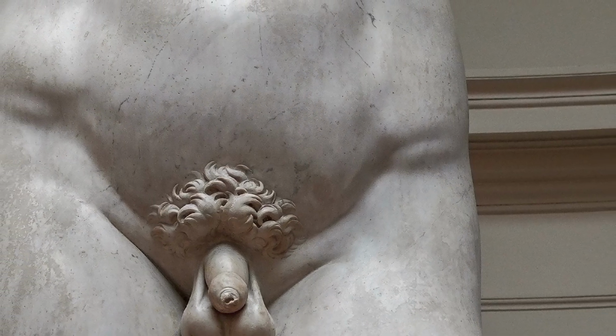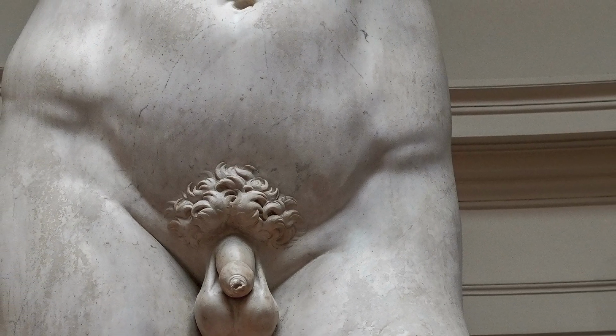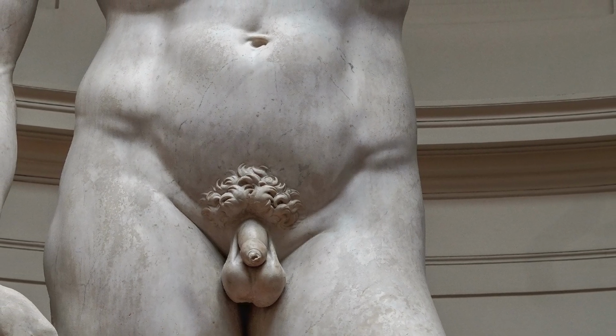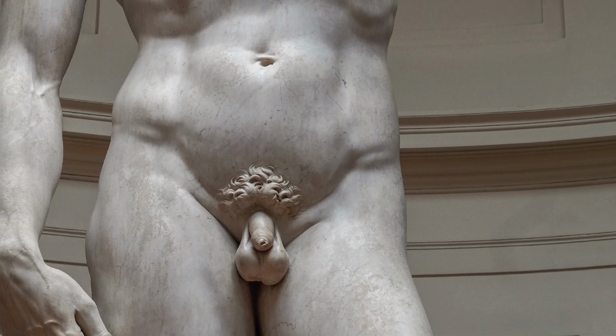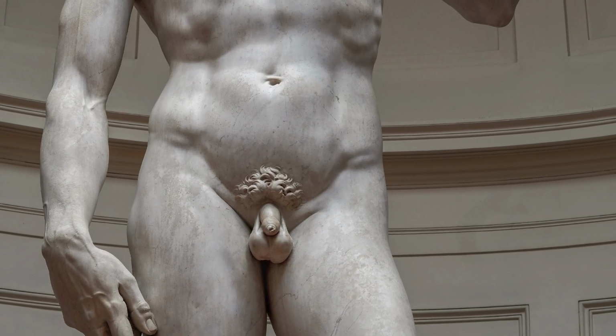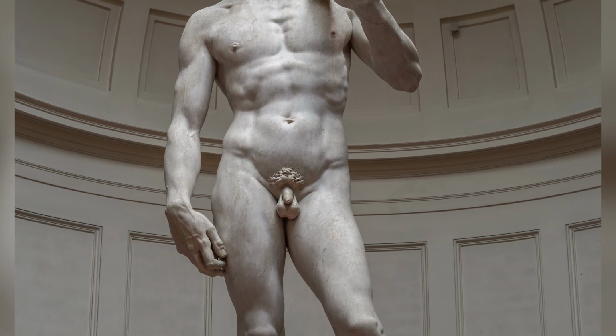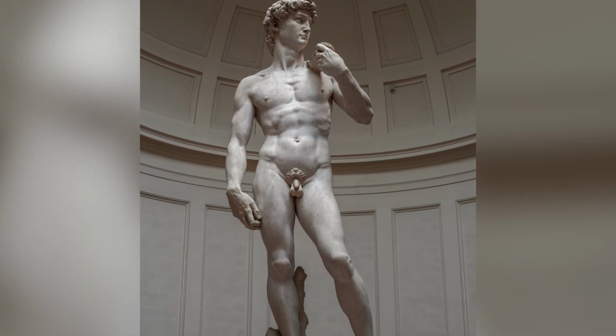Currently, the sculpture is located in the Galleria dell'Accademia in Florence, protected and displayed for millions of visitors. Michelangelo's David remains a symbol of artistic perfection and a testament to the creative genius that has influenced art and culture for over 5 centuries.